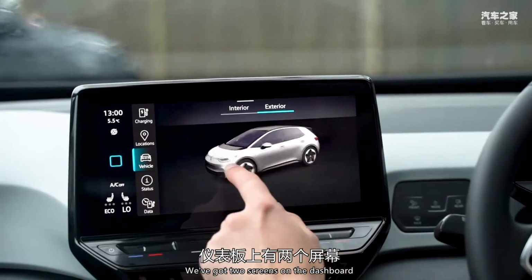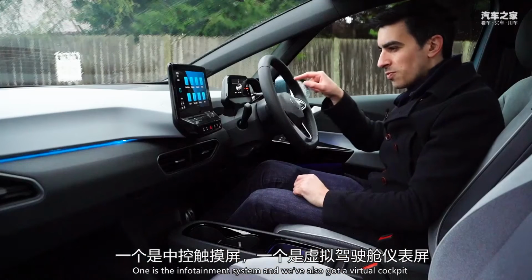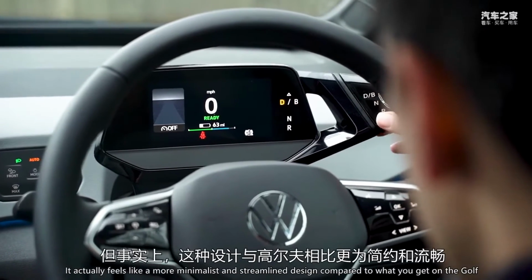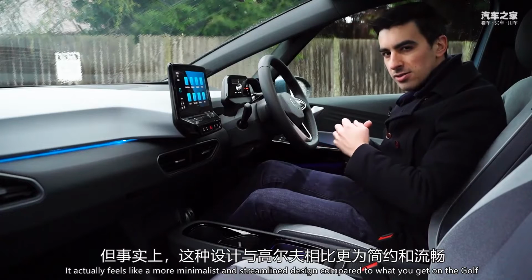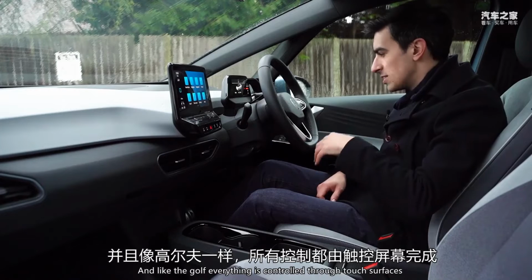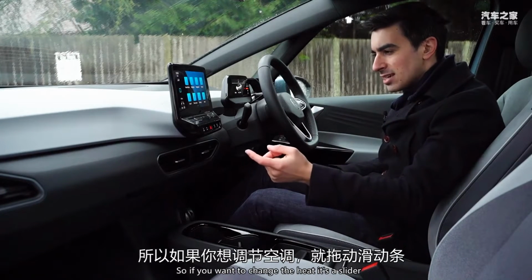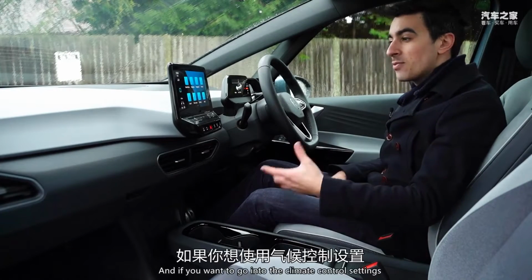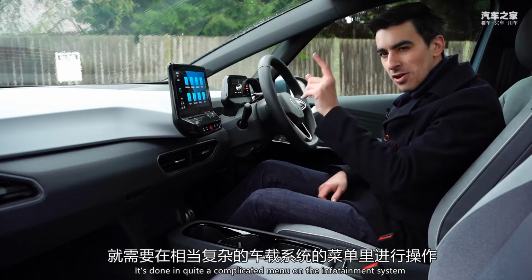We've got two screens on the dashboard. One is the infotainment system, and we've also got a virtual cockpit. And while they feel like they've been plonked on, it actually feels like a more minimalist and streamlined design compared to what you get on the Golf. And like the Golf, everything is controlled through touch surfaces. There are barely any physical buttons in here. So if you want to change the heat, it's a slider. If you want to change the volume, that's also done on a slider. And if you want to go into the climate control settings, it's done in quite a complicated menu on the infotainment system.